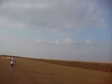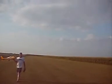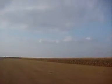Wow. See the skin wrinkle on the back of the wings when you do that. Right by where they slide in. Go by and watch. Just about a foot and a half from the fuselage. 3 seconds, 2 seconds, 7 minutes left.